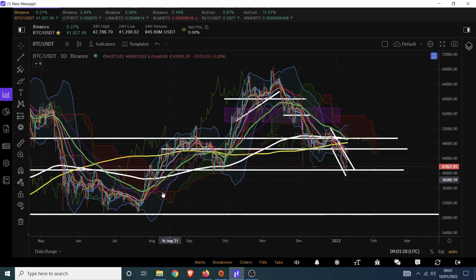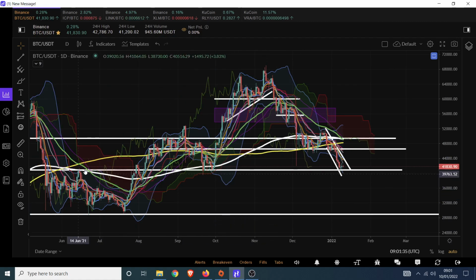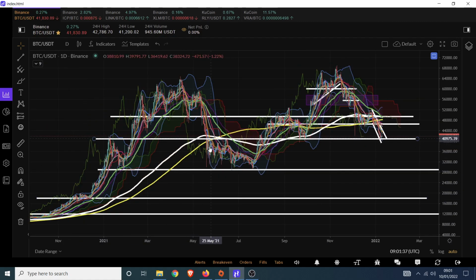If this is a repeat of last time, then the low has already been put in. We might not rally immediately, but the low has been put in, and this would be pretty much the same as what we expected down here. We were talking about this range being the accumulation range, and it was, wasn't it? Accumulated throughout this range, death cross, continued to accumulate, came up to the top, and then finally broke out. I said this is going to be the accumulation range.